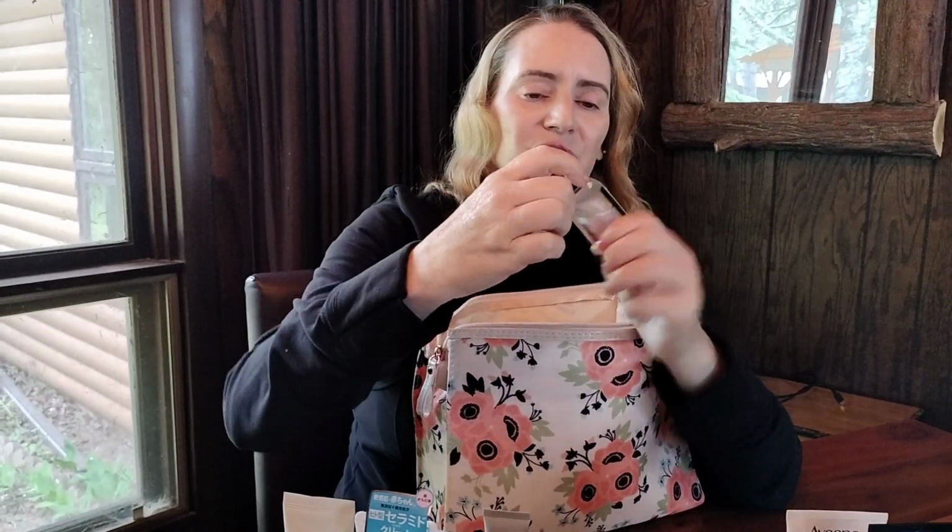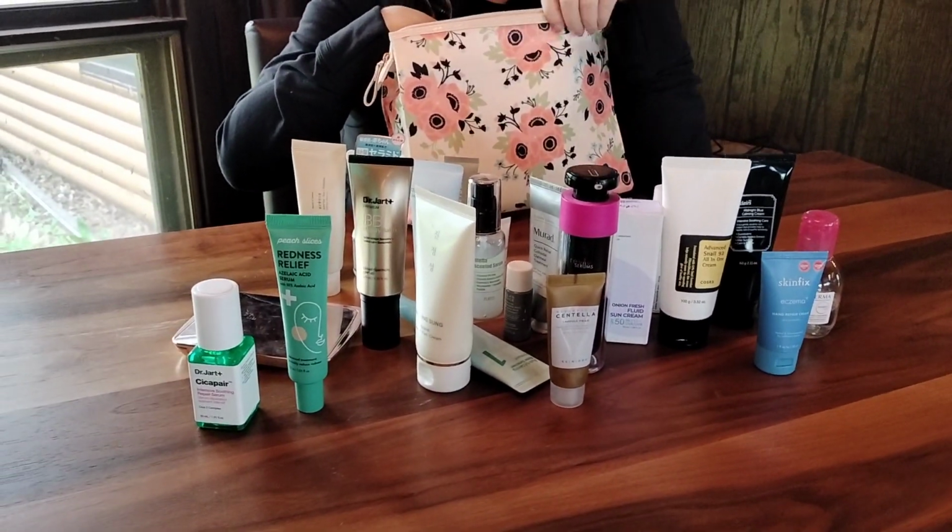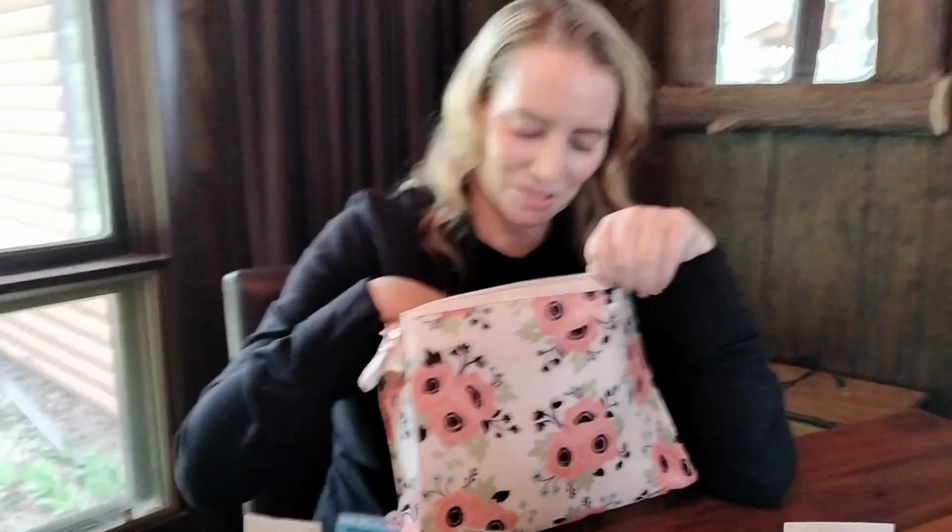A little sample size of the Cosrx Snail Serum. I know, I'm sorry. This is way more than you know, once you start throwing it in, you know what I mean? It doesn't seem like a lot. And then when you unpack it, it seems like more.